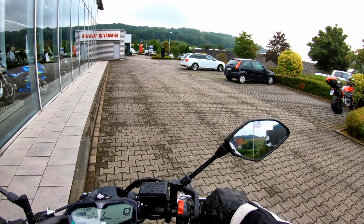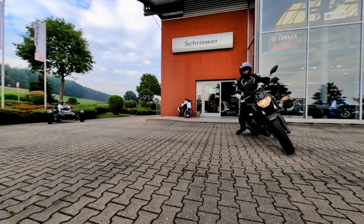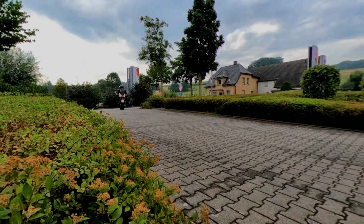All right, let's see how the turning radius is, shall we? And let's lean right in. Oh, yeah. Oh, yeah, this bike is nice.